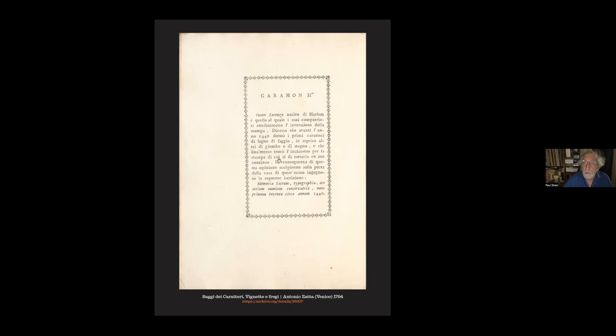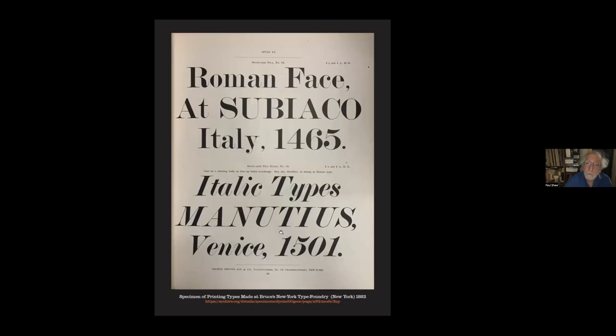And other pages talk about other people in the history of printing in the Zatta specimen, which comes from St Bride and Internet Archive. Here's a page from the great 1882 Bruce specimen, which I'm hoping to write an article about. This one shows you a text all about Sweynheym and Pannartz's typeface at Subiaco, the first printers in Italy, and Griffo's first italic for Aldus Manutius. Unfortunately, Griffo's not getting the credit he deserves here.